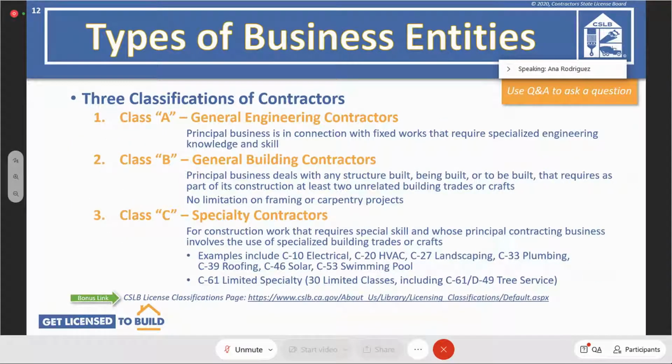Now let's talk about license classifications. A contractor's license can include multiple classifications, although you must select one when filing your application. While there are more than 40 license classifications in California, they all fall under three distinct categories. There is a bonus link to our classifications list at the bottom of the page. First is Class A, or General Engineering Contractors. These are contractors who deal with fixed works that require specialized engineering knowledge and skill. A contractors are the ones that build projects such as freeways, skyscrapers, and dams. Today, there are just over 19,000 A contractors in the state.